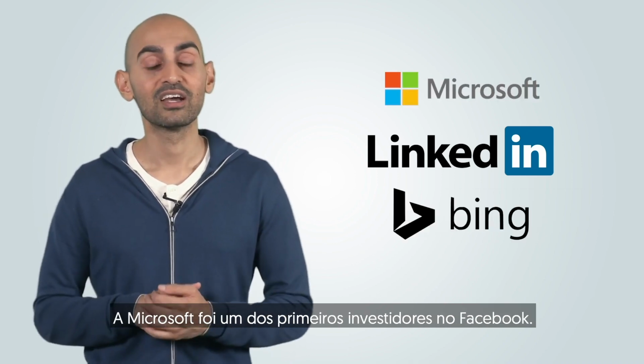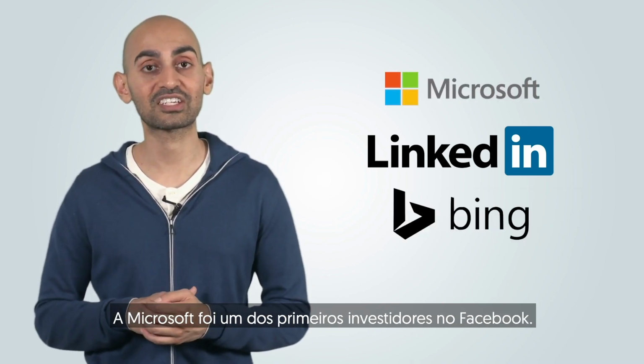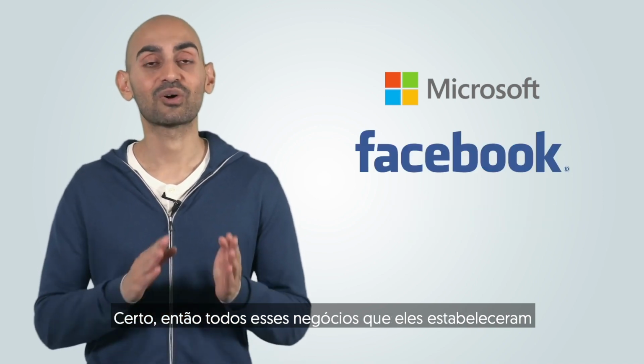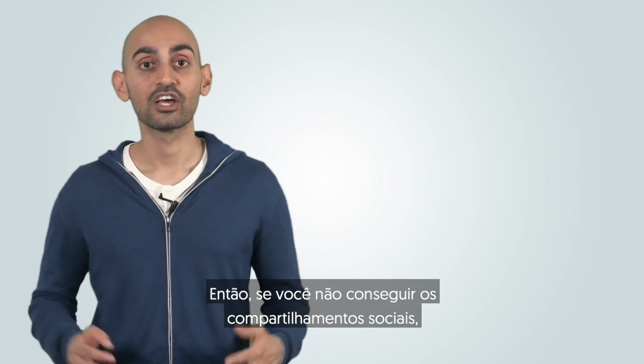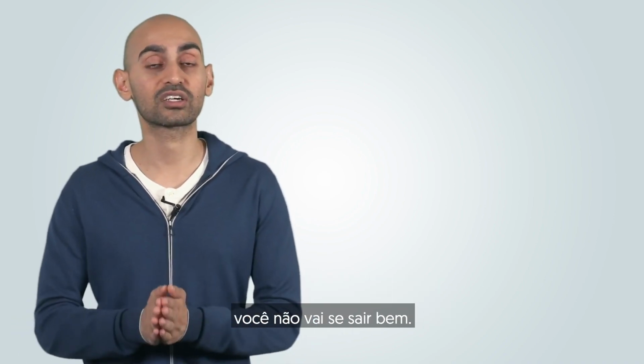Microsoft also owns Bing. Microsoft was one of the first early investors in Facebook, right? So all these deals that they set up help them get access to this data. So if you don't get the social shares, you're not going to do well.